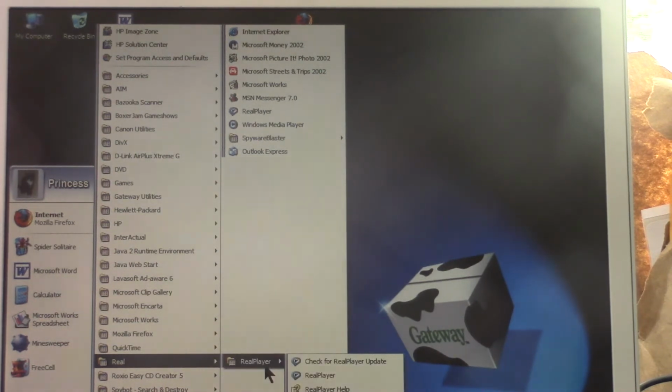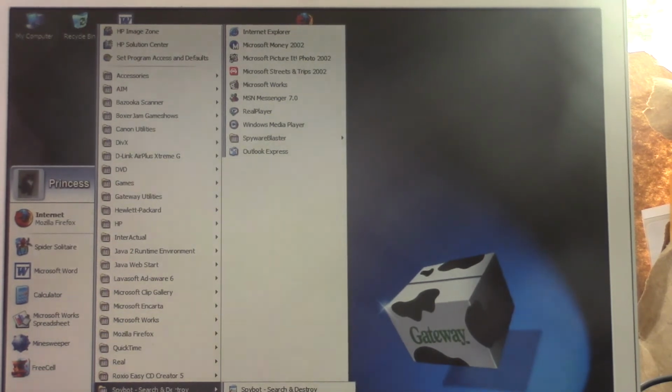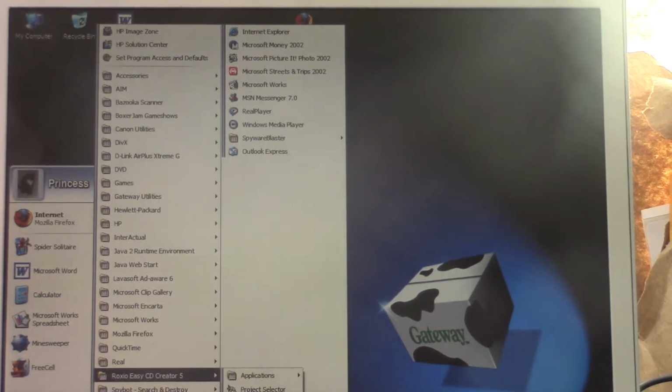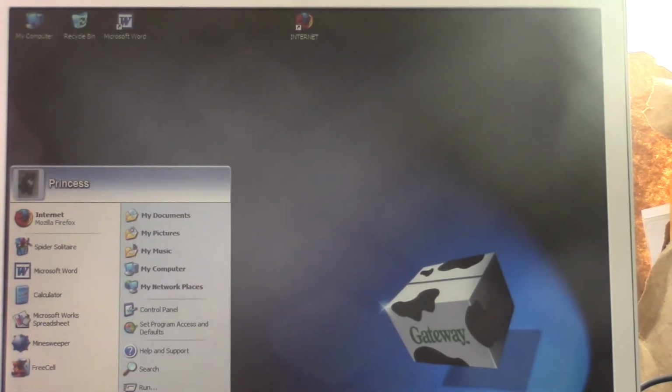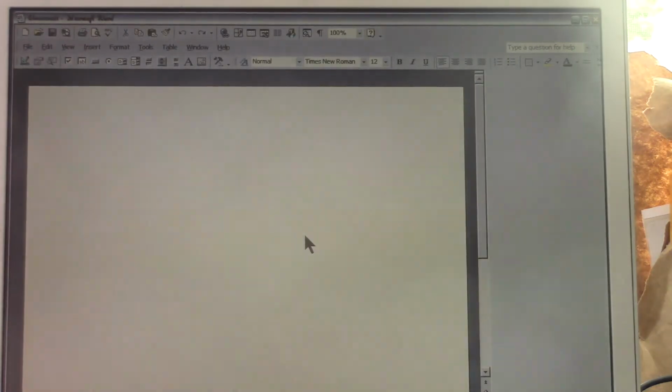So, Real Player was on here. Roxio, Spybot. Oh man, the nostalgia. I had a lot of this stuff on my computer back in 2000-whatever, when this was new, like 2007, 2008. Got Word. It looks like we got an Office suite on here, or at least Word. Looks like Word XP.